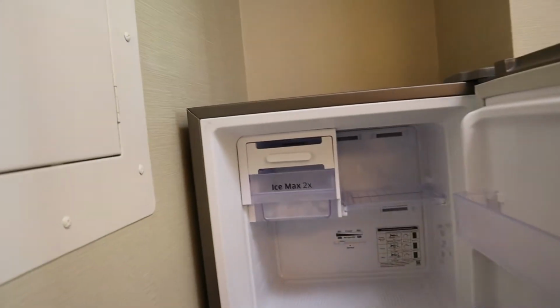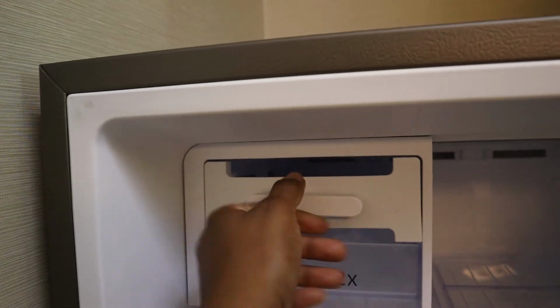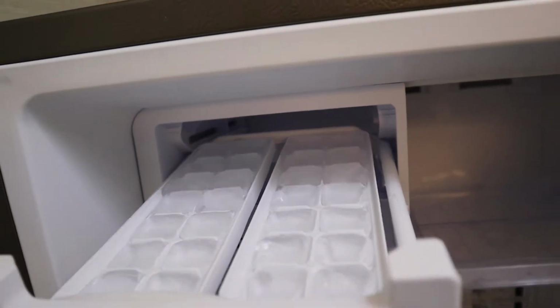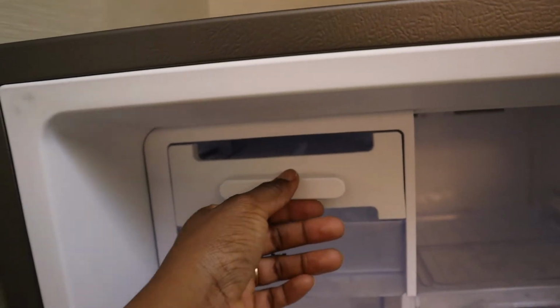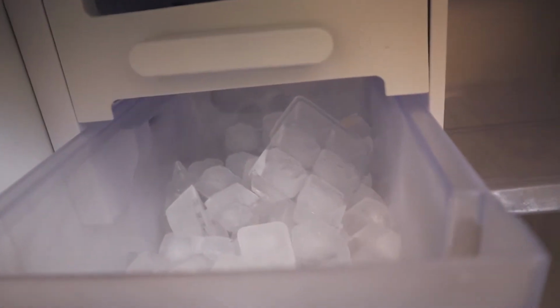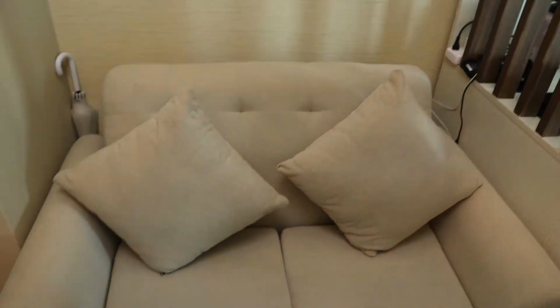My freezer is also pretty spacious. So it comes with this built-in ice maker. So all I have to do is fill it up. It's not quite done yet. Fill it up, and then when it's ready, I just turn it over and it falls into here. And also comes with a nice little sofa.